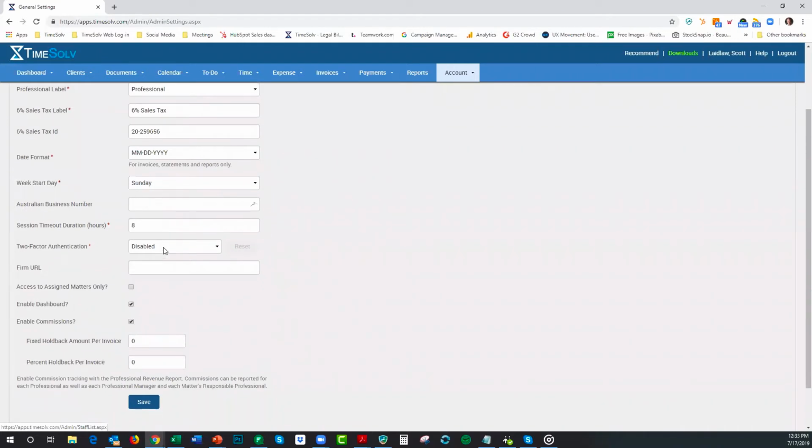So important note there. You can enable it so that every time anyone has to log in, they're going to receive an email, in our case, with a special PIN code that expires after 5 minutes in order for them to log in to TimeSolv. You can make it be a daily occurrence, so essentially the first time they log in each day of using TimeSolv, or weekly or monthly. So how exactly does it work?